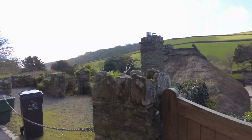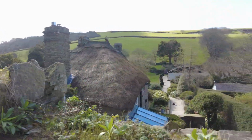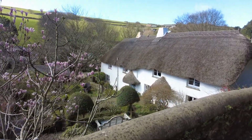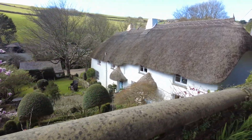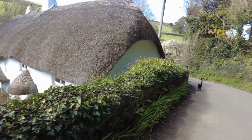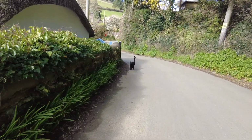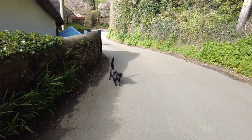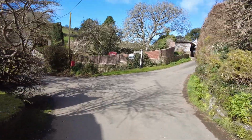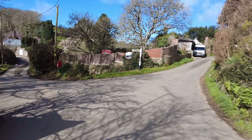Stunning views and lots of thatched cottages on this first part of our walk. How pretty is that? Don't cross my path. So we're in the village of Combe at the moment. Very pretty it is too.